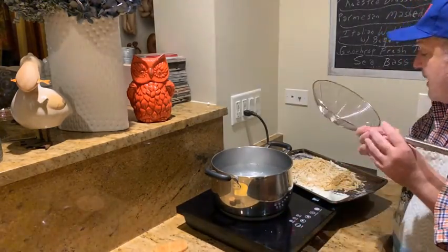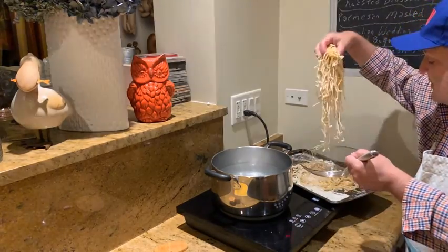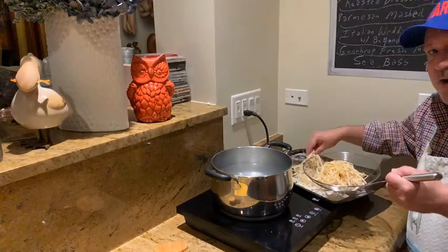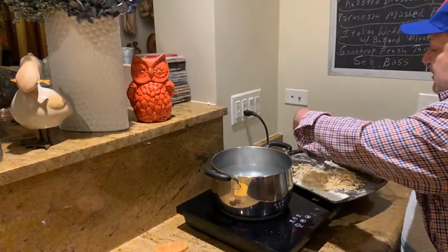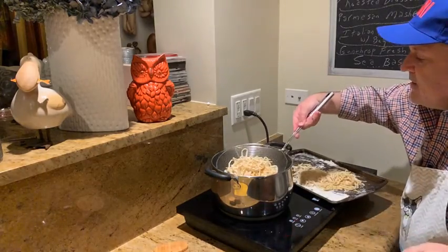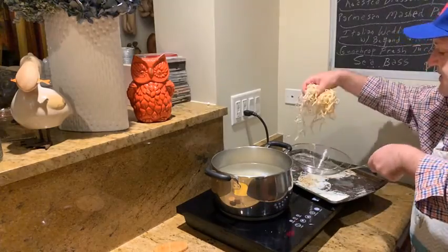It looks a little like a spider web. I'm going to put my fresh pasta into the spider and lower it down into the water. I'll do a little bit and then I'll do the other part next. Okay, so that's my first part of my pasta.